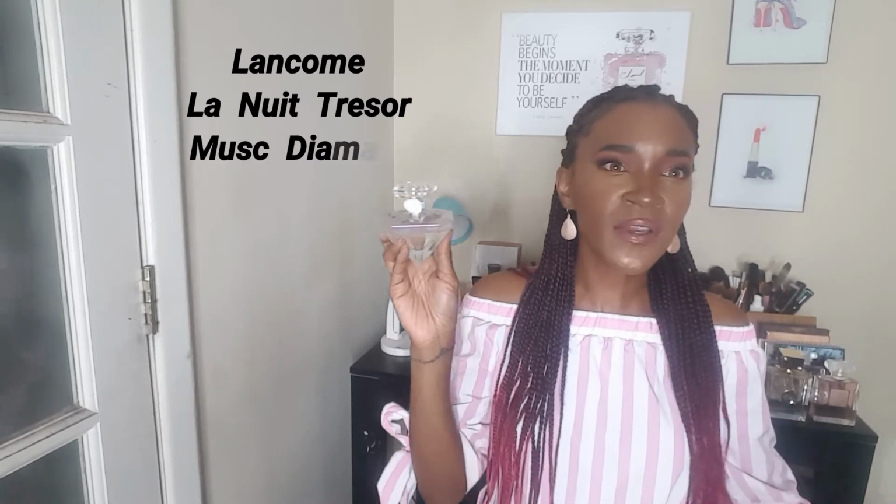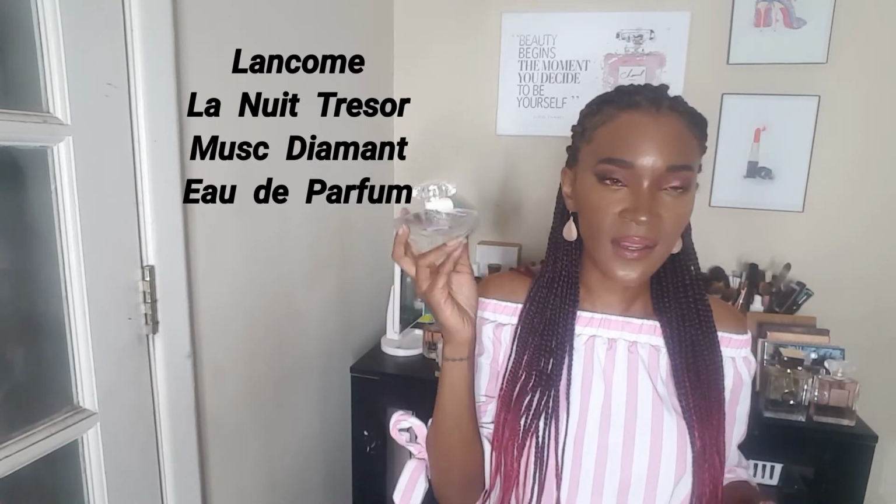All right, and up next, if this doesn't scream femininity, I don't know what does, but this is Lancome. I don't know why I have such a hard time saying that. Lancome La Nuit Tresor Musk Diamant. And you guys, I hauled this recently too. This is gorgeous. This is just an airy, creamy, beautiful white musk with a little bit of sweetness to it.